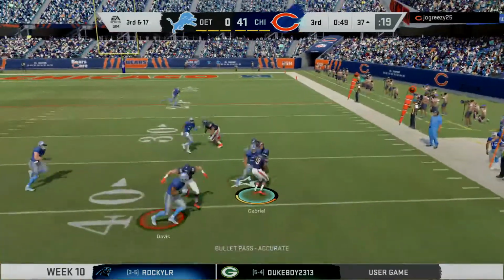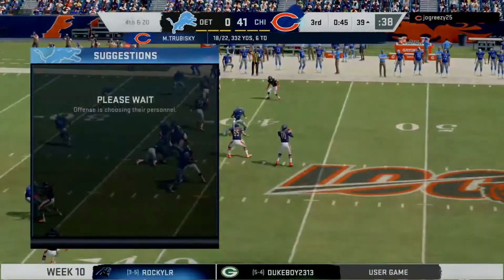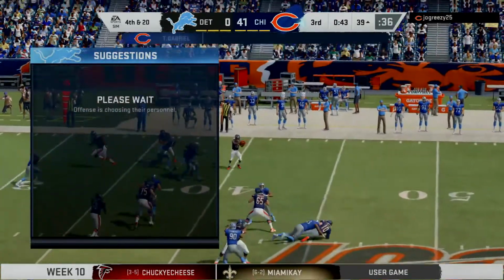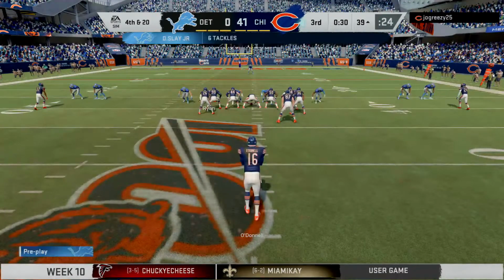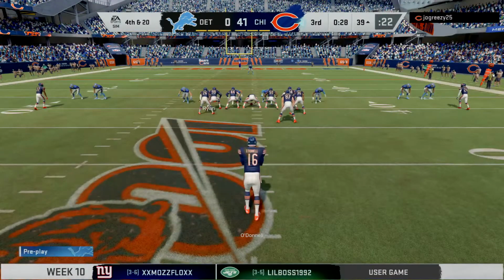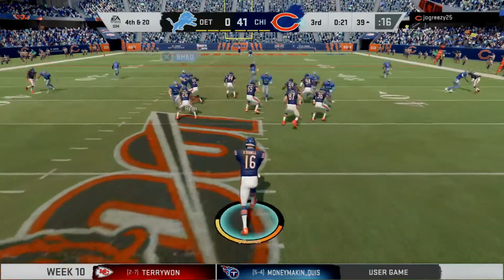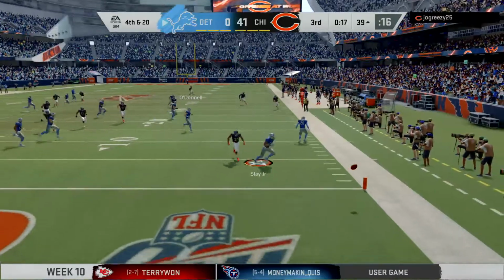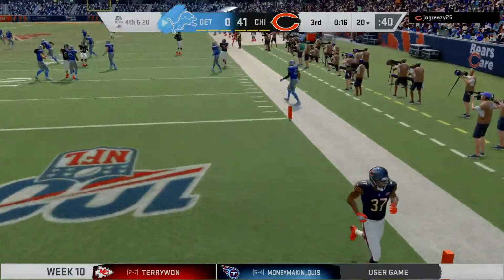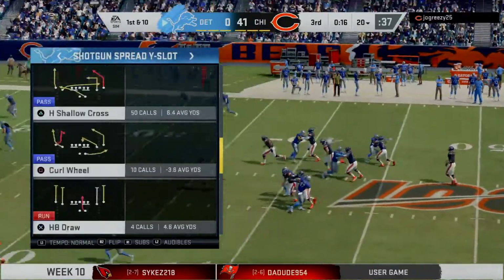Throwing here, Trubisky. Open man, Taylor Gabriel. And the play goes nowhere. Losing yardage back near the 40 at the 39. Calling a loss of 2 on the play. And that'll bring up 4th down. Here's Pat O'Donnell now as the drive goes backwards, so he's on to punt it away. Averaging 50 yards a boot so far as this one's away. And this is going to hit the goal line and continue on into the end zone for a touchback.